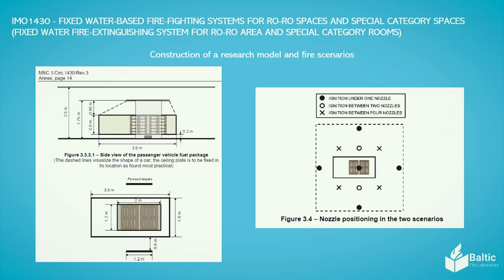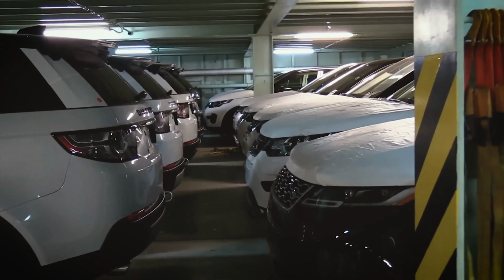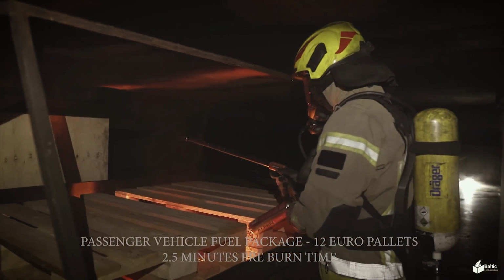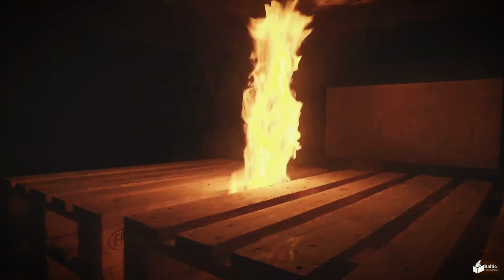So what are we testing for RoRo? The marine industry is a big part of our job, and these are the tests for RoRo decks, under IMO 1430. This is the mock-up of the car with 12 pallets. Again, we make videos of our tests, showing how we perform them. Imagine that in the 90s a laboratory in Sweden burned a lot of cars to convert this into a fire model, which is 12 pallets with 14% moisture. And believe me, this fire is extremely big.